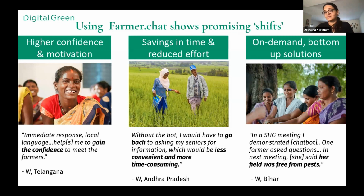Furthermore, the bot's reasoning capabilities enable it to understand the units and terms that farmers use in their decision-making process. I'll also get into a little more detail on the challenges we faced when it comes to localization and local language. That's on the upcoming slide, so I'll pause that discussion until then.